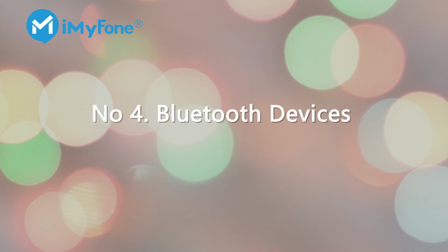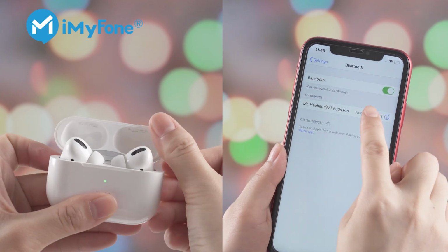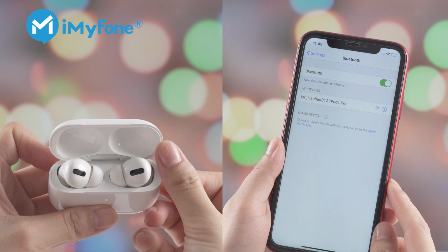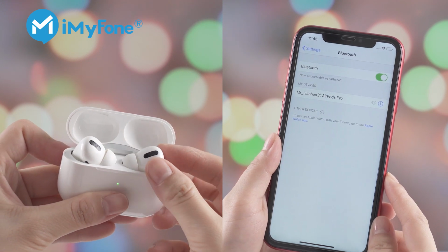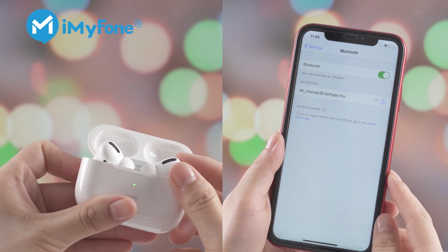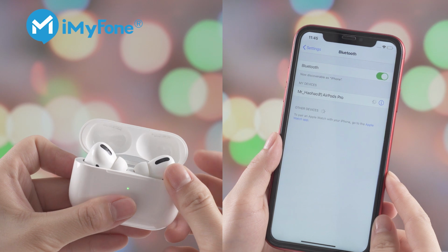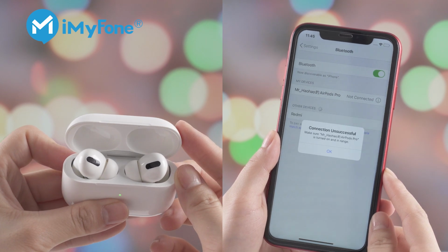Now, moving on to the next one. For AirPods or any other Bluetooth device users, the next issue in iOS 14 is pretty annoying. If you're using AirPods or other Bluetooth devices, chances are these devices will constantly drop out every 5 to 10 minutes. That means all these Bluetooth devices are basically disabled, since they can only be connected for about 10 minutes before you have to manually connect them again.